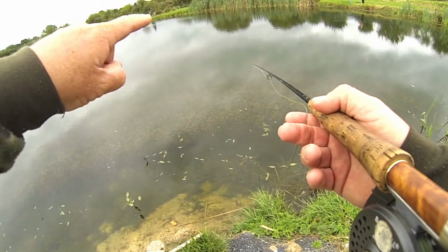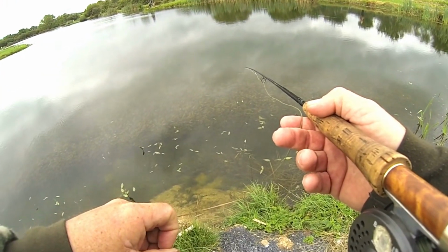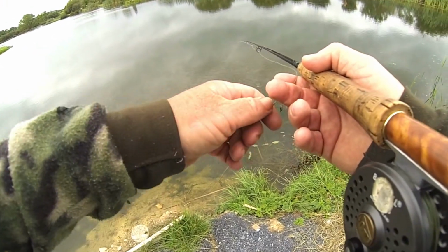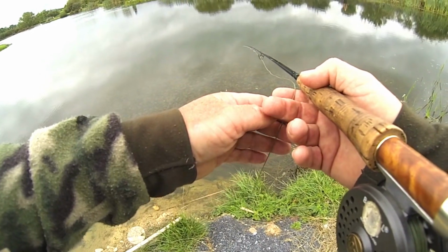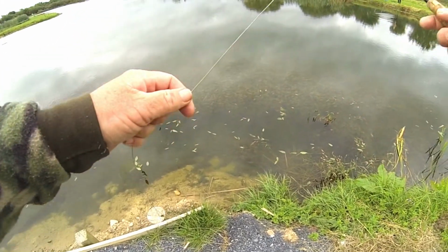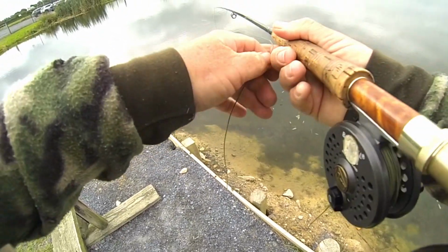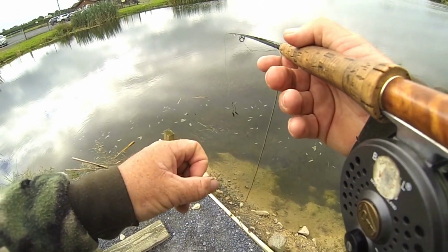Fly's sitting just out in front of us there, and I've got Polaroids on so I can see them under the water. It's just a matter of time now. There's another one sitting out just here, but it's dead still, so it's not as active. Just probing around, and I'm sure we're going to get a bite soon again. Just couldn't get that hook to stick on the last one. Felt very heavy.